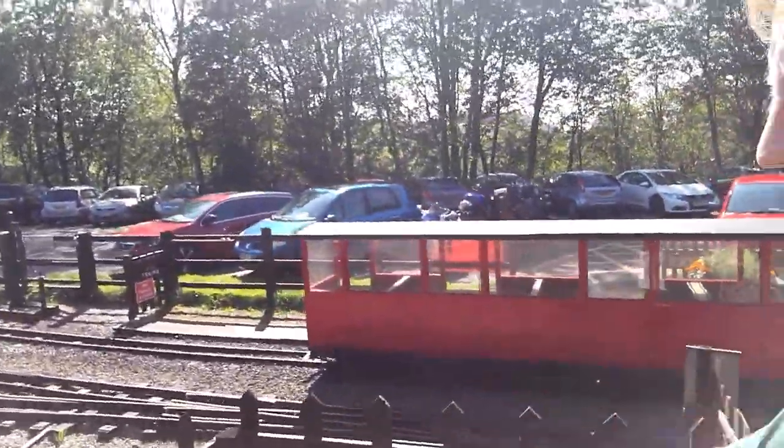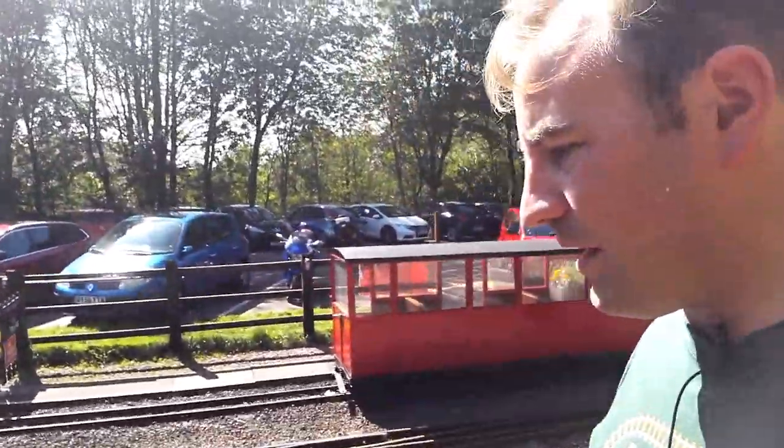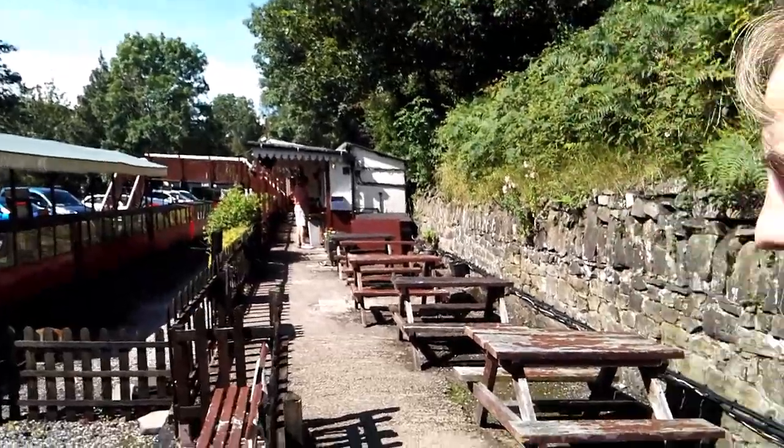I can't quite see it properly, but over there is my larder, because as I said, this railway you can get to by public transport, but on a Saturday, well, it's possible, but I just thought it'd be easier to come in my larder. I could have walked from Leek, but it's quite hot today, so I didn't. So what I'm going to do now is go and get on the train and continue the video from there.